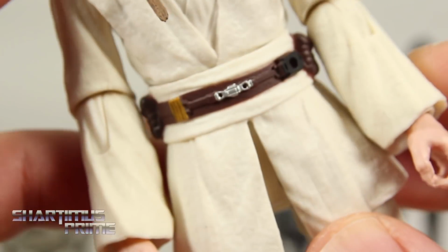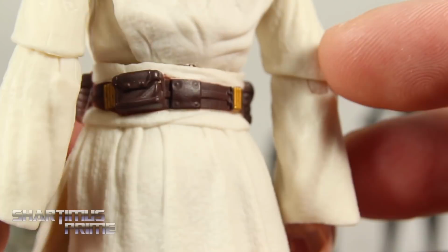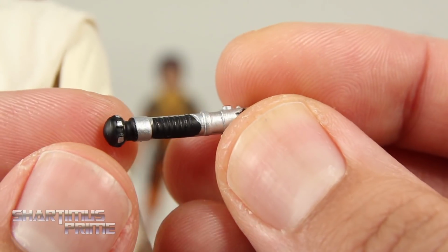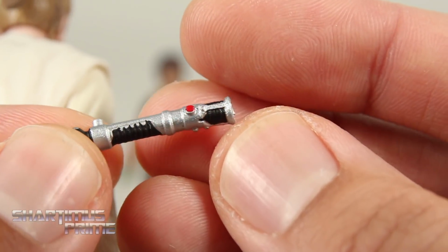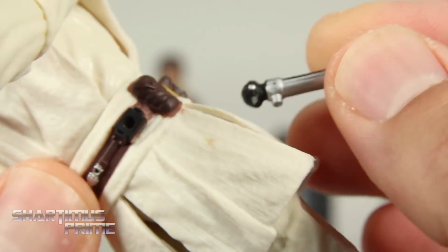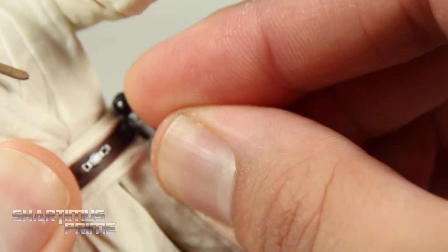Single jointed elbow right there. The belt looks really good. Nice picked out detail throughout. I'm digging that. I did drop his lightsaber. There it is. Yeah, and it looks really good. I like it. Nice paint detail. Nice little silver touches. Got the red dot and everything. And you could go ahead and port it onto his hip, just like so. So it doesn't have the little hook piece. You're just going to peg it right in there.